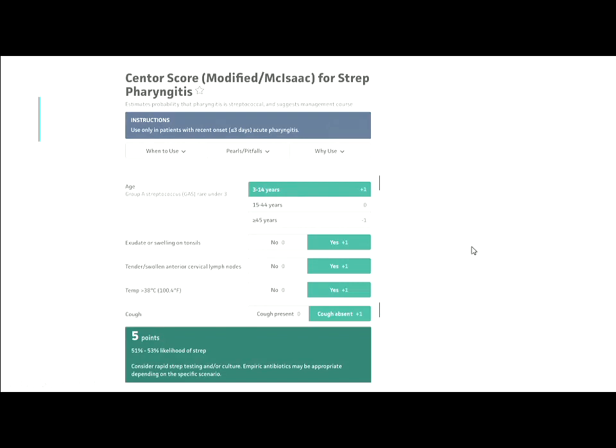So this is the Centor criteria in picture format. And you can see here your highest risk person is a young person who has exudate on their tonsils and swollen lymph nodes, high temperature and no cough, and they still only have a 50% likelihood of actually having strep causing it.